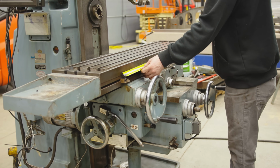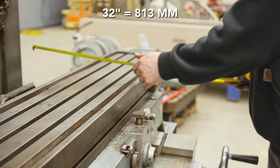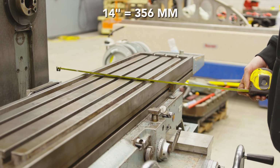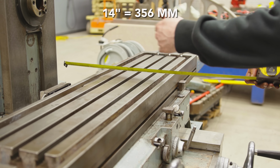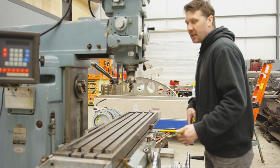Let's talk about the travel. So this has 32 inches of X travel. It's only like 12, 14 inches of Y travel. The Y isn't so much, but the X is a lot longer. A Bridgeport says it will do 32 inches. But let me show you something.